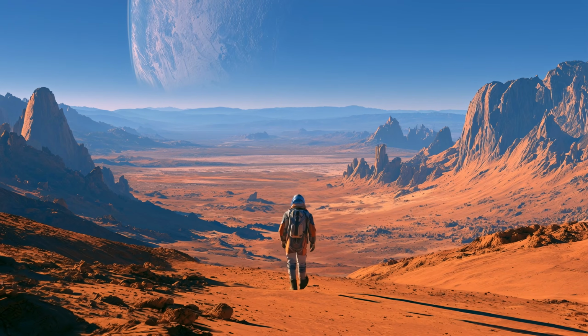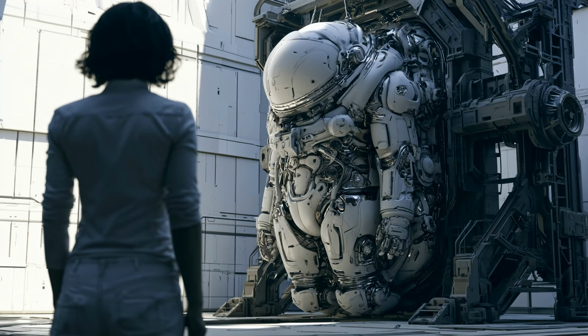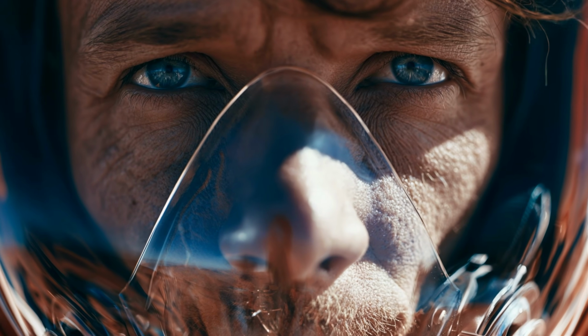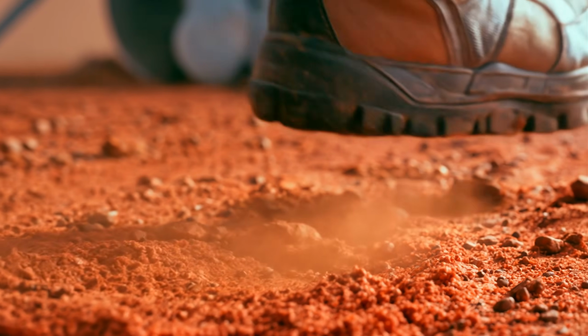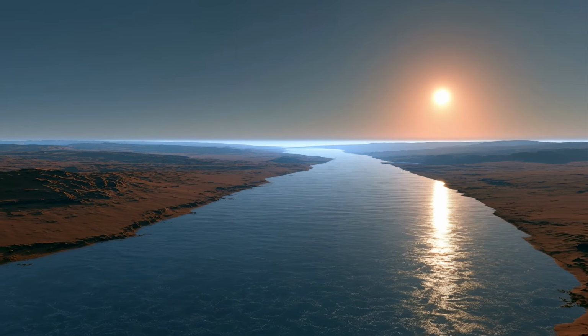A person walking through a Martian valley in an ordinary warm jacket, not a clunky spacesuit weighing dozens of kilograms. They breathe through a light mask, feel the wind on their face, hear the sound of their own footsteps on the red ground, and see, in the distance, a thin ribbon of water glinting under the light of a distant sun.